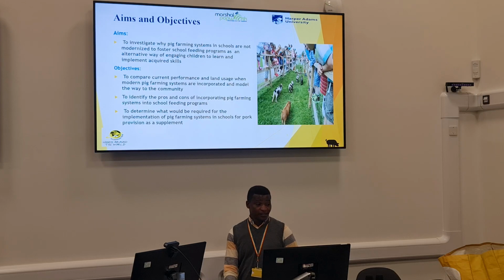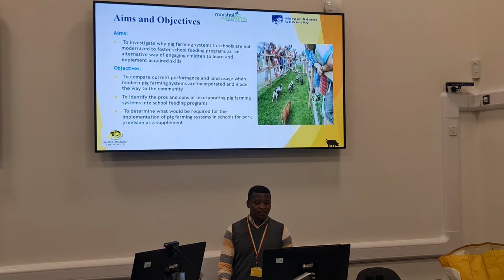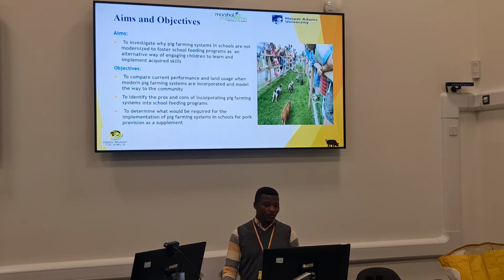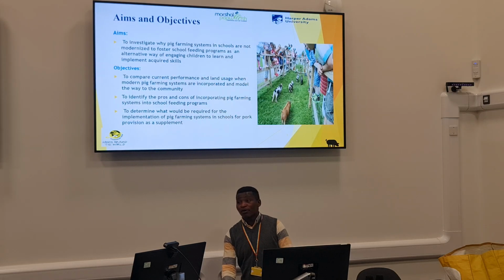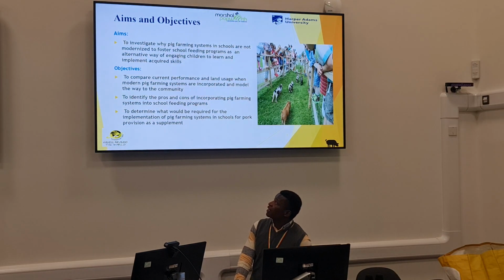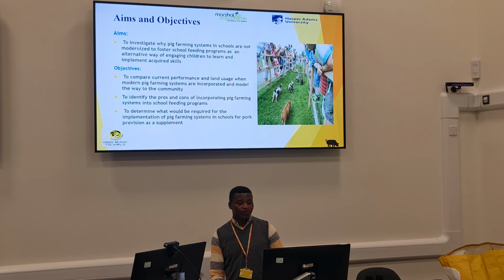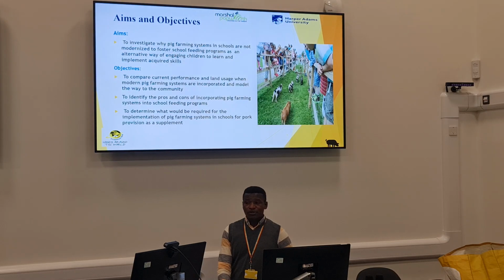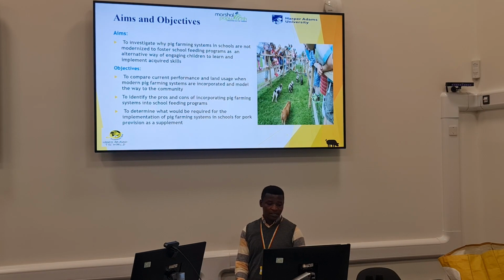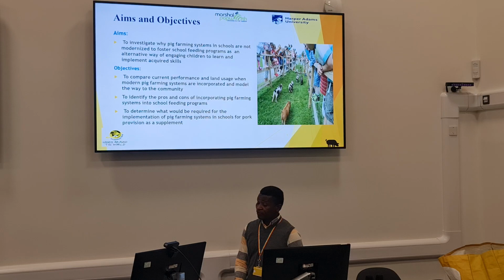Aims and objectives for my study. The aim: I tried to investigate why pig farming systems are not modernized in schools, as an alternative way to engage students to learn, acquire and implement what they have learned. Objectives: to compare the current performance of land when pig systems are incorporated and model the way to the community; to identify the pros and cons of incorporating pig farming systems; and to determine what is required to implement pig farming systems in schools for pork provision.